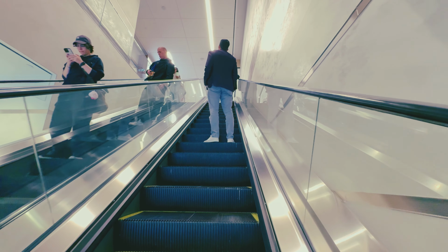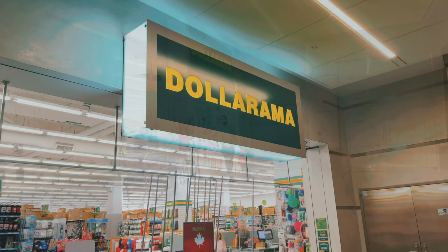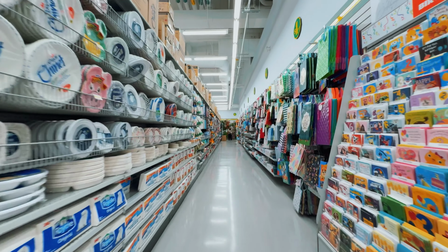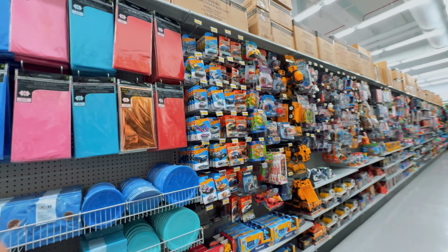So this is a Dollarama store which is close by my work, and I drop by most of the time whenever I get time here. So variation wise, collection wise, it's a very good place to collect.